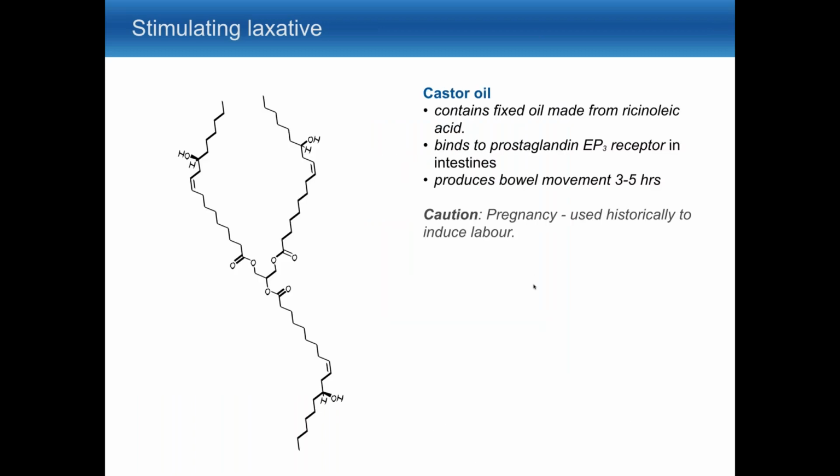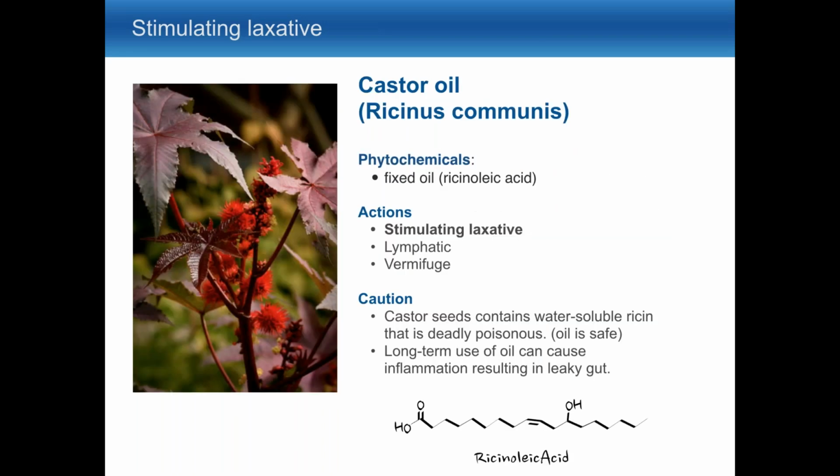Within like 3 to 4 hours, I don't know if I wrote it down here. Yeah, 3 to 5 hours, it'll produce a bowel movement. And so if you needed to purge out both the small and the large intestine, and you wanted to do that quickly, let's say if the person had maybe an accidental poisoning and you induce vomiting, and then you want to get them to purge out the bowels, that's where I would give castor oil.